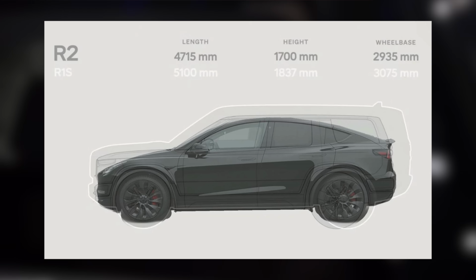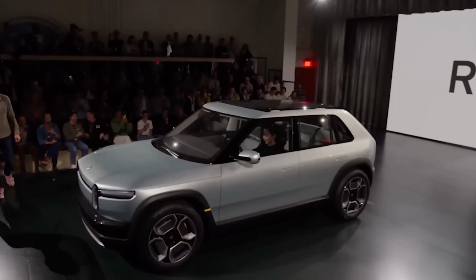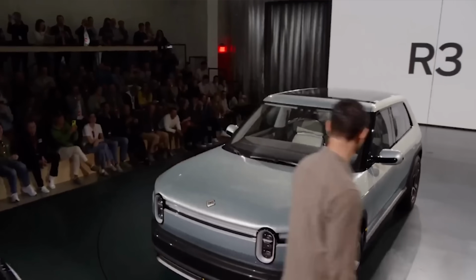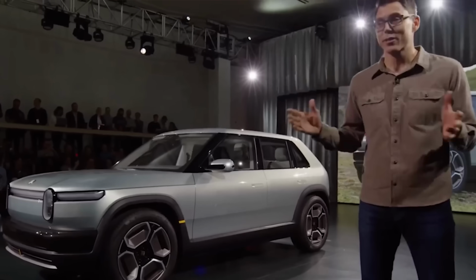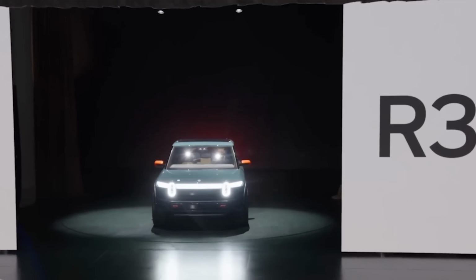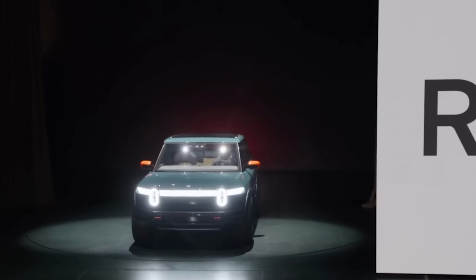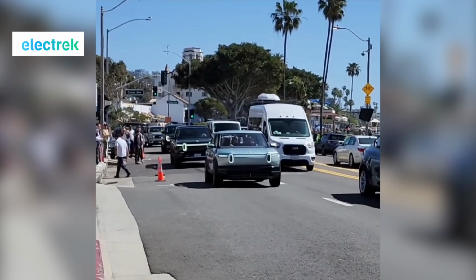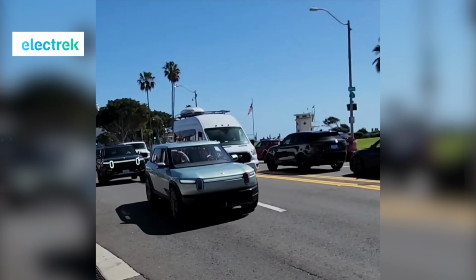added interior room. In addition to the R2, Rivian also showed off its sibling, the R3 crossover. The R3 is built on the same R2 platform, but in a smaller and more affordable package. They will also deliver a performance variant called the R3X, which should offer some great performance in this smaller package. We're still waiting on final prices for these cars, but they are designed to come in at even lower prices than the R2. Some videos popped up online after the event showing these new models on the road, and they both look great out in the wild.